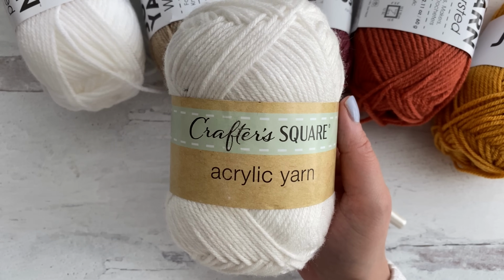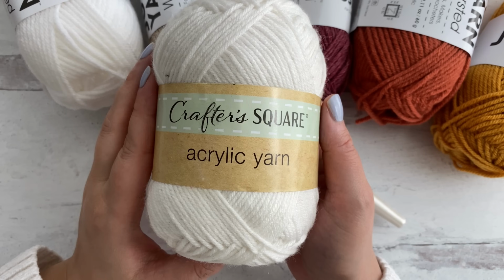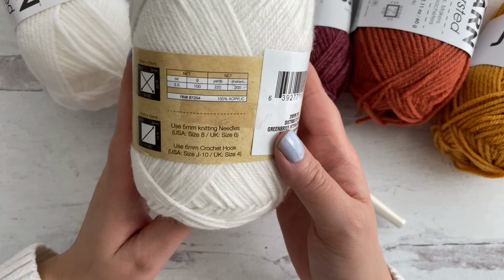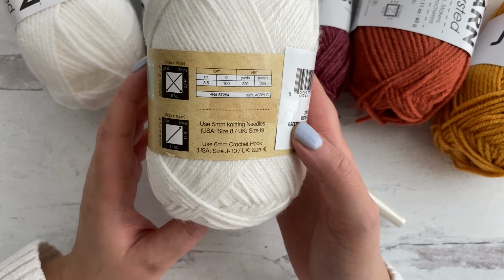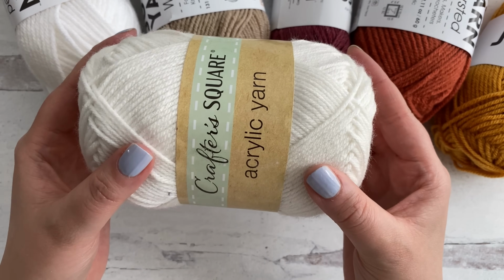Next up, this is the Crafter Square acrylic yarn, the dollar store's house brand yarn. And this is the one, if you remember, I said I didn't really care for. And if you have a phobia of cotton balls, probably stay clear of this yarn. I'm going to work up a swatch. So let's see what happens.